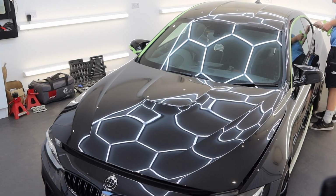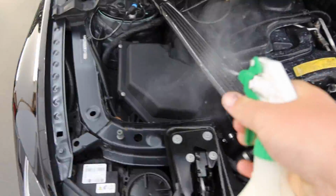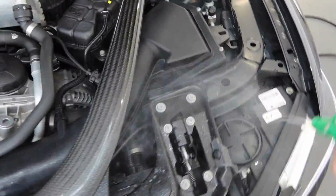Now we can start some of the finishing touches. Now the polishing is just about complete, so it's a case of removing the masking and dressing the engine bay, ready for the coatings to be applied.